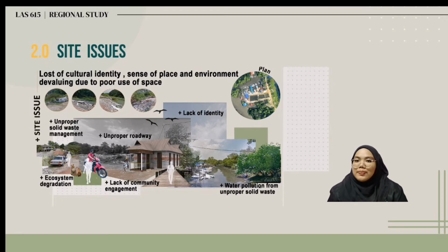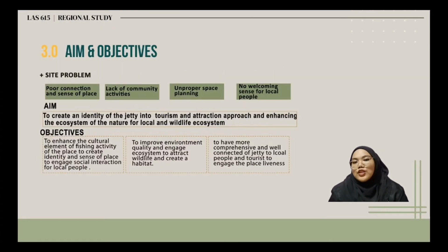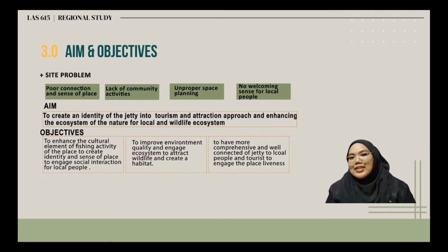Moreover, these problems have led to issues which are poor connection and sense of place, lack of community and activity, improper space planning, and no welcoming sense for users. With these problems and issues occurring in this jetty, I have come up with aims and objectives followed by design ideas that will help to overcome the issues in this problem.